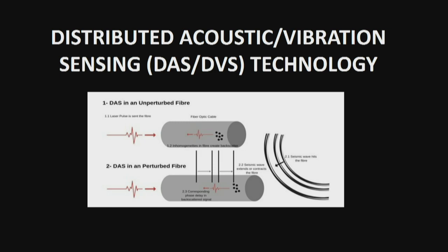And I would like you to put your attention to the following diagram again. Distributed vibration sensing, DVS, also known as distributed acoustic sensing, DAS, is a relatively new method for recording seismic data using standard fiber optic cables as a sensor. This is a technology that measures acoustic or seismic wave fields by shooting short laser pulses across the length of the fiber. DAS involves connecting a laser interrogator unit to one end of the used fiber optic cables.